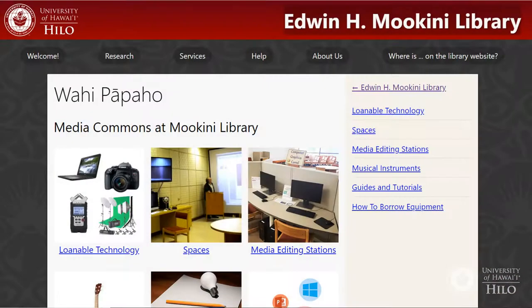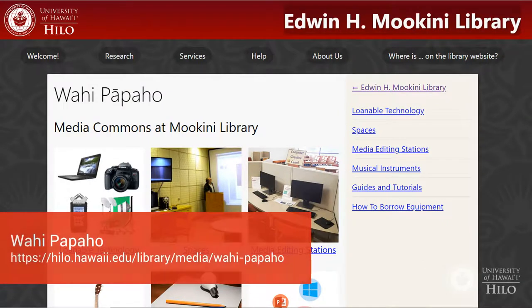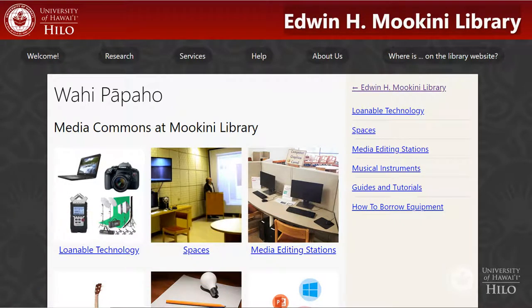Loan policies vary for each type of item. Please see our website at hilo.hawaii.edu/library/media/wahipapaho for more information about how to borrow equipment.